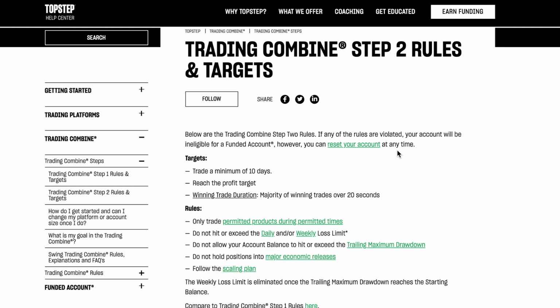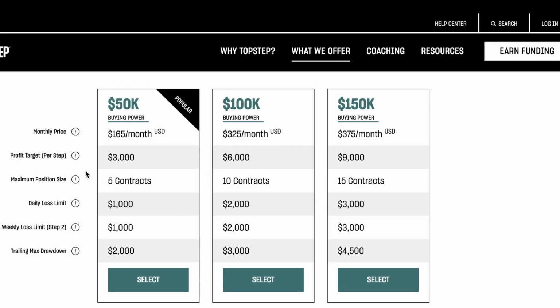And just an aside, I want to mention, the profit targets on the main screen are the goals that you have to meet on both Step 1 and Step 2. So for example, the 50K account is 3,000. You're going to have to reach that in Step 1, and then in Step 2, it's all going to reset, and you're going to have to reach that again.